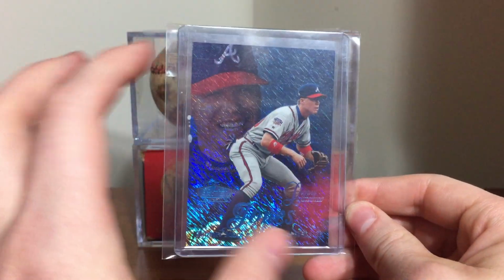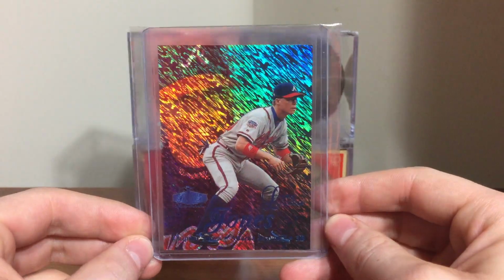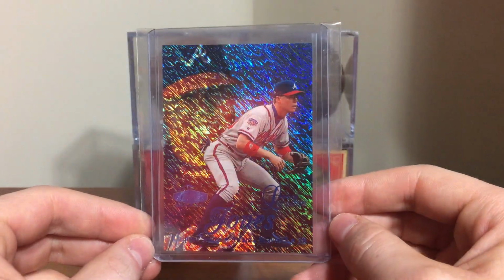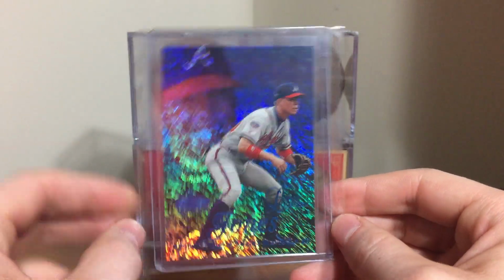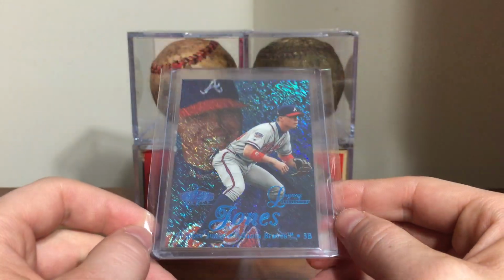These are like, you know, the Michael Jordan ones of these are absolutely insane. You can't touch them. But the Chipper one's not too bad, and I'll settle for it. I've got one more of these, but it's not as cool looking. It doesn't have all the shine and stuff, so Legacy Collection Chipper.